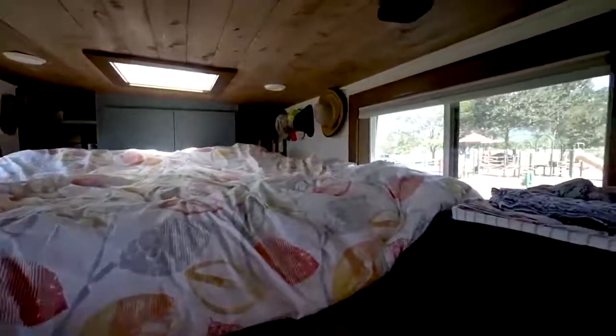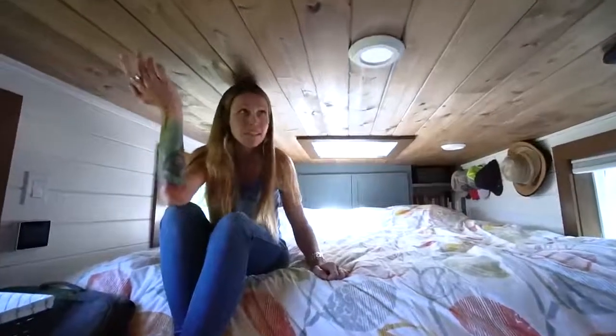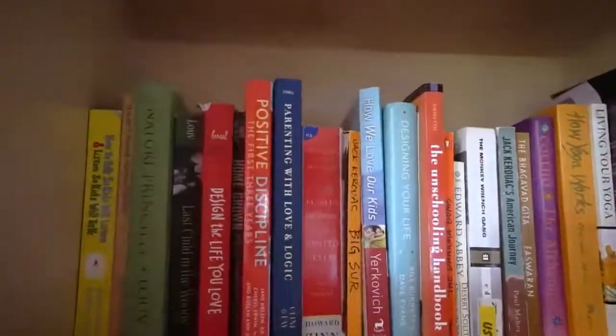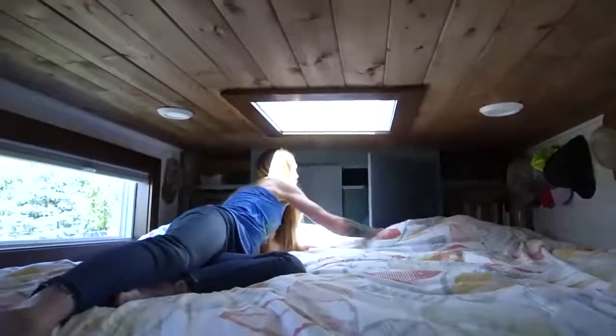So we sacrificed space up here because all you do is sleep. And I can still almost sit up. I can still lay back and read a book. If we need some alone time, I'll be up here reading a book. Kevin will be downstairs watching a show. His closet is up here with all of his clothes, some books, some hats.